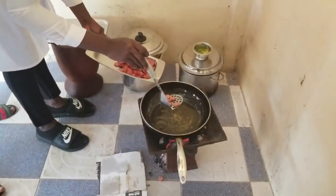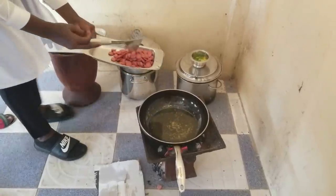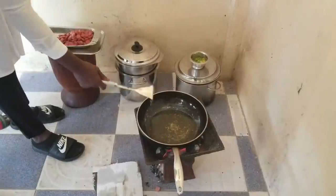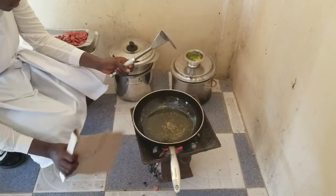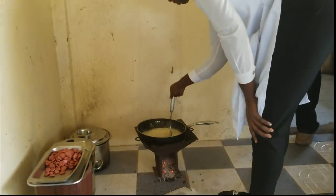So if you wanted to eat a sausage by itself with something else, you could eat it like that? Yeah. Even eat raw sausage. Just raw one. Okay. It's already cooked. Okay. And garlic. Green pepper and garlic is being added now.